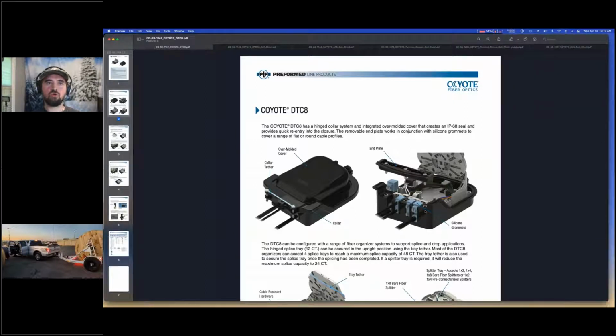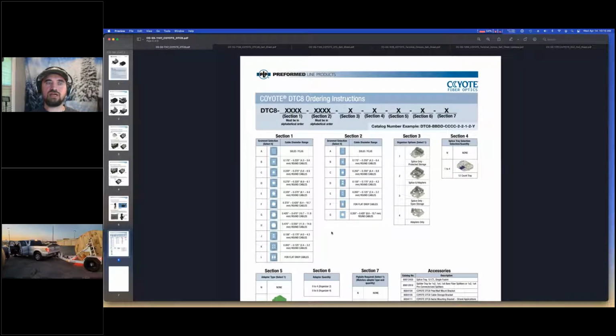Now, with that in mind, when you're ordering any preformed product, one of the primary things that we ask about when ordering or selecting the product is the cables, the number of cables that are coming in and out of the case, and then also the cable diameters. So on the ordering instructions, you can see that there's even a section for one set of cables, and then a section for the additional set of cables. Section 1 is primarily going to be your distribution cable, and section 2 is going to be all of your drop cables. You can see those grommets are considerably smaller.